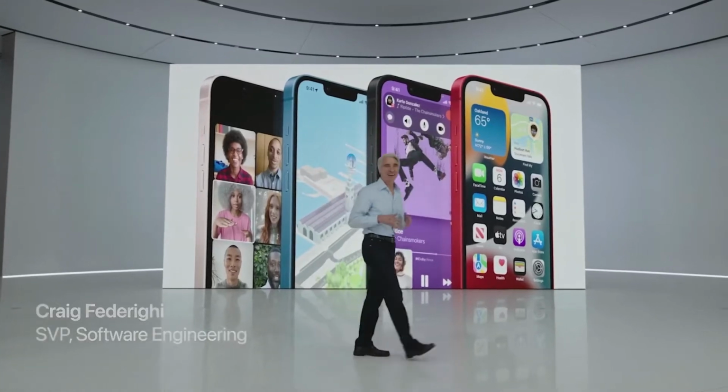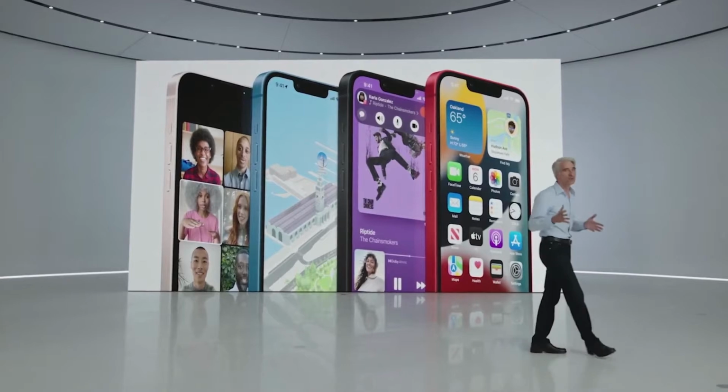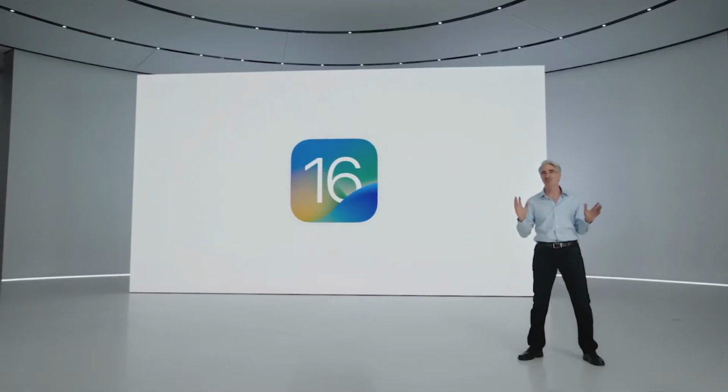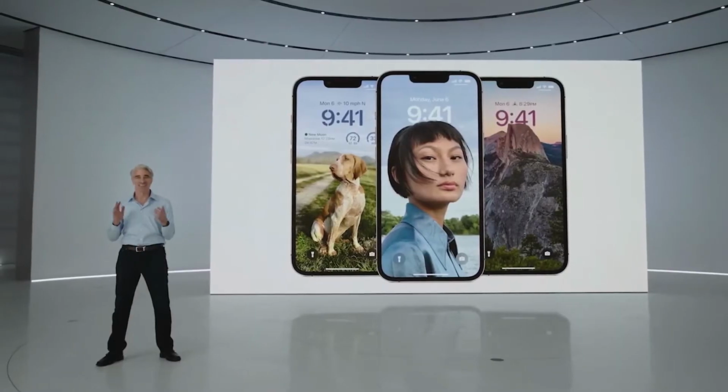Together with iPhone, iOS helps you get so much done, whether you're at home or on the move. And the next release, iOS 16, offers new intelligence, sharing, and communication features that are going to enhance so much of what you do with your iPhone. The new lock screen remains undeniably iPhone. Let me show you. Here's my lock screen.